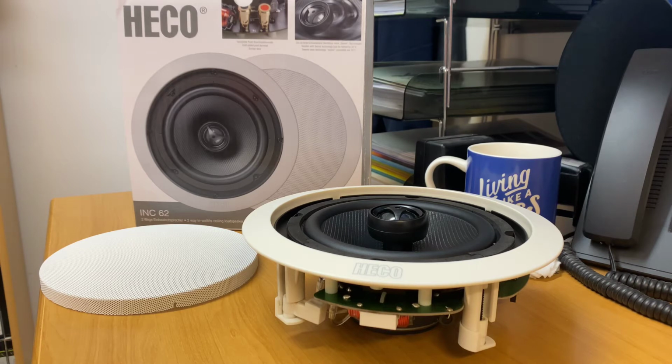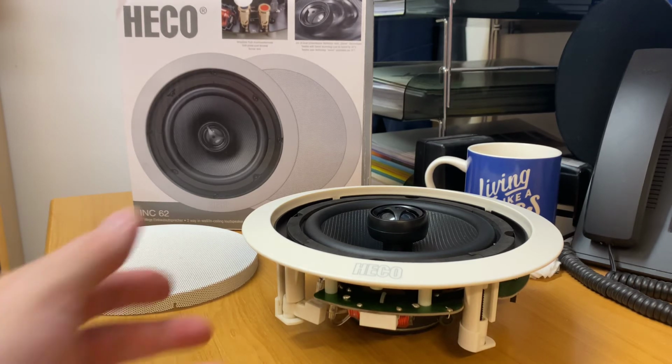So you could put a left and right, centre, and 2 at the rear. With these you could buy 5 of them and make a 5.1 with a sub on the ground. So they're very versatile, and again, they do provide a fantastic clinical sound. So if you're looking for that detail, then you're certainly not going to go wrong with Heco. So let's just take a look at the speaker.